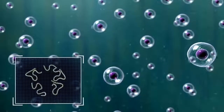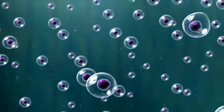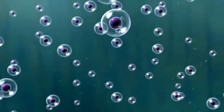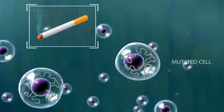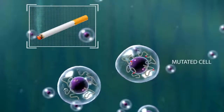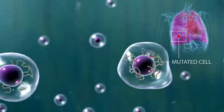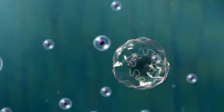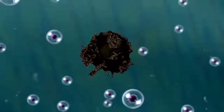Proteins are your body's basic building blocks. They allow your cells to divide, rest, and function properly. But sometimes these proteins get changed or mutated. For example, smoking leads to mutations that make abnormal proteins in our lung cells. Sometimes when these proteins are changed, they stop functioning normally. This makes the cell become cancerous by making it grow and divide to become cancer.